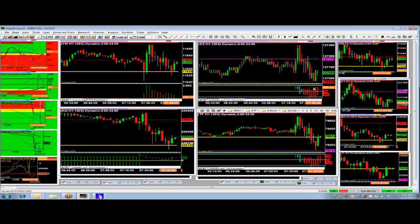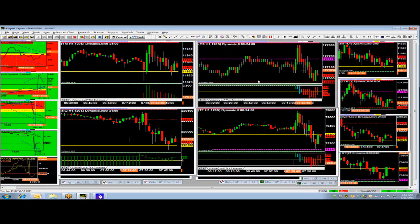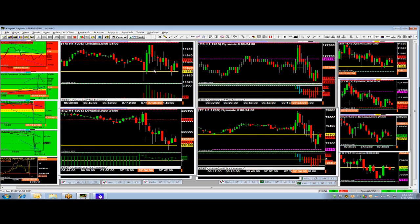Let's look for a tick, because right now we're trading right at 24, at 0 effectively on the tick. And this bottom really needs to hold these contracts. 5 minute doesn't tell us much. Boy, the NQ's not holding. Come on, baby.